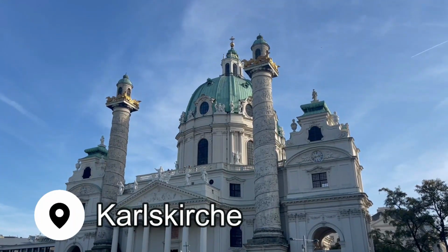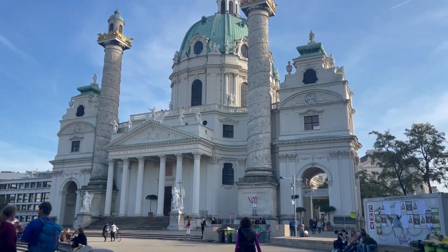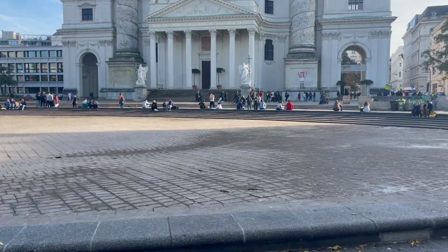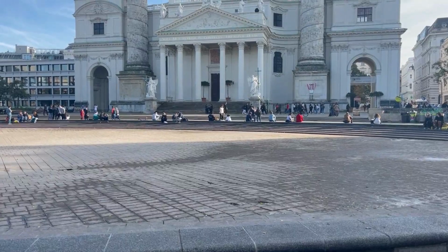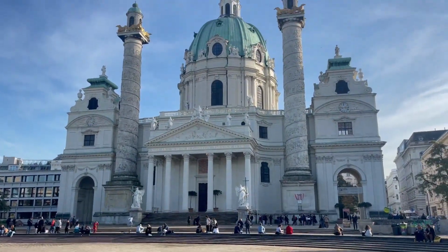Then it's over to Karlskirche to see this stunning church. During the summer months, there's a fountain here which allows for beautiful photos with a reflection of the church. But alas, I came in November, so the fountain was empty.